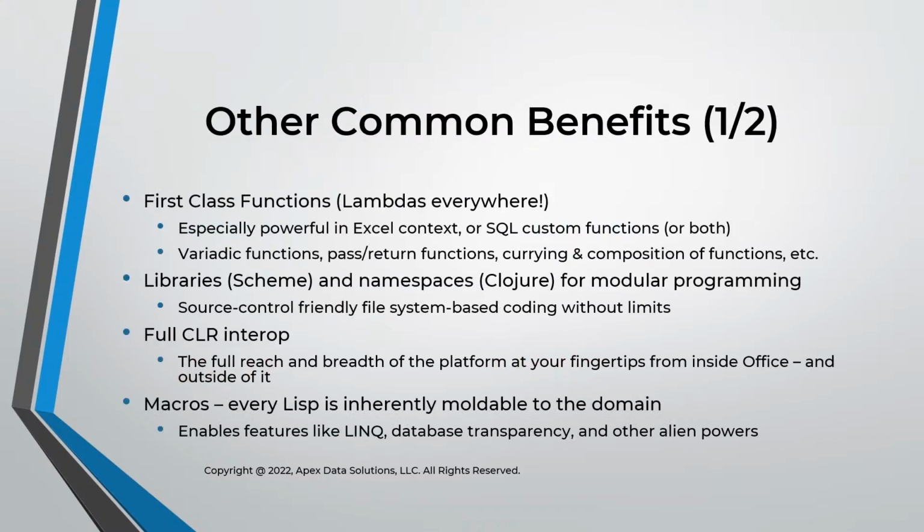Bottom line is all Lisps give you certain things that you can kind of count on. First-class functions. This is especially powerful in either an Excel or even a SQL context. In fact, lambdas you write for Excel can be used alternatively as SQL custom functions in SQLite, and that's something that we are quite proud of. There's composition in every permutation of function passing and returning you can imagine. These are things that are not really possible in VBA and many other languages that you might choose from.